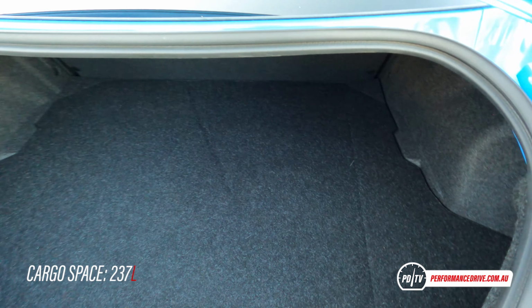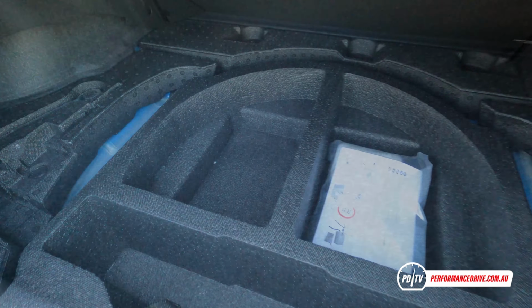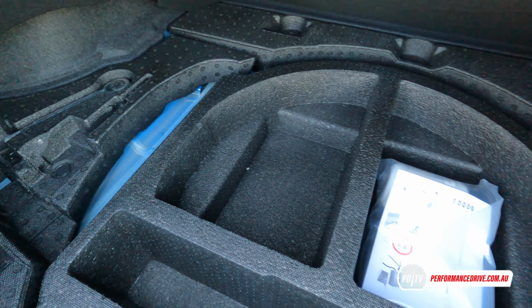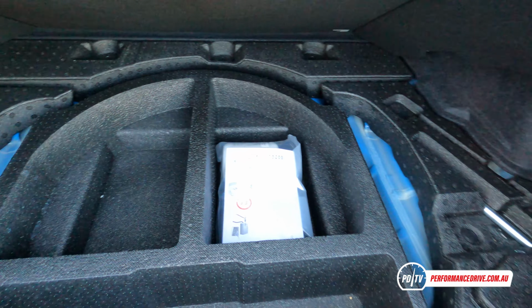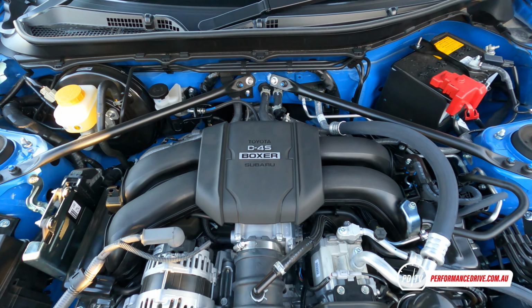Boot space is quite limited, as you'd expect. You can fit a couple of overnight bags in here though with no trouble, and even a couple of helmets. Some extra storage is available under the floor, great for smaller items or fragile things.